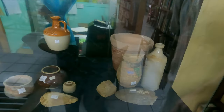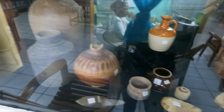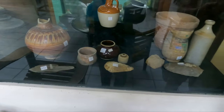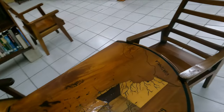Mayan pottery? Yeah. Mayan artifacts. These were made 4 years ago. So many years ago. Check this table out.